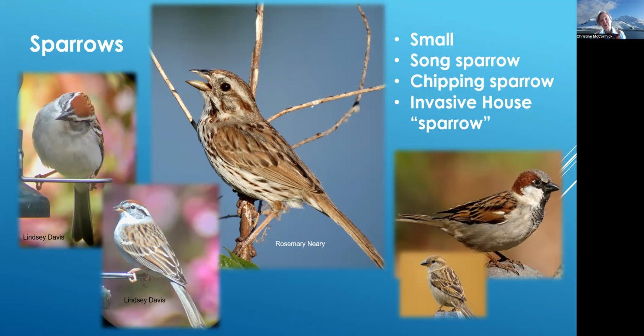Whereas the song sparrow, you'll see, has a very speckled breast. The chipping is plain white, with an eye line. A lot of the sparrows do have an eye line. And you can't see it in this picture, but frequently they'll have a nice brown spot on their breast to pick them out. And I tend to see those around the lagoon in the brushy area and down in the little pond south of the lagoon.